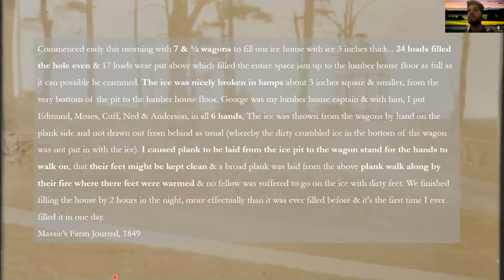I will share this PowerPoint with people so they can spend more time reading some of the quotes. Just having stuff mentioning what it's actually like to do the ice house labor. There's reference from Shirley Plantation where there's a lot of planks being laid down to keep the ice clean so enslaved laborers are not actually stepping on the ice. There's a lot of concern about the cleanliness of the ice.